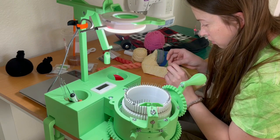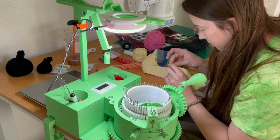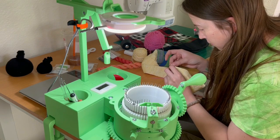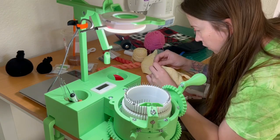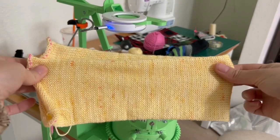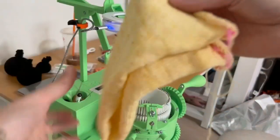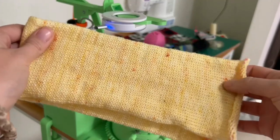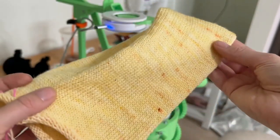So I think this could be cleaner next time. This is my first tube. It's a little short one, so maybe I will make some shorty socks out of it. I'll have to try cutting in my first heel. Very fun.